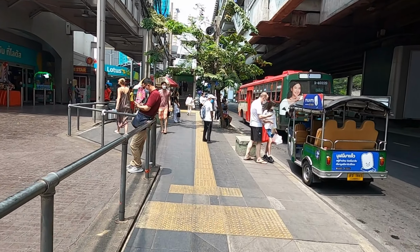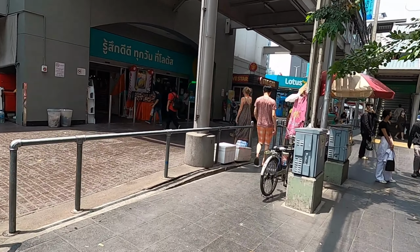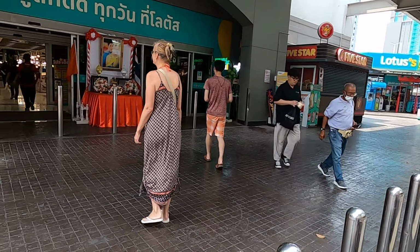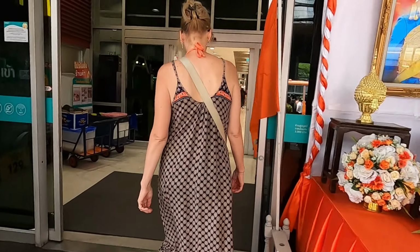So we had a look over in the mall section. Not a bad food selection. Lots of Japanese influenced stuff. But we'll have a look over here at Lotus. They've got a shopping centre and like a little mini food court inside. That's the word on the street anyway. We'll see how we go.